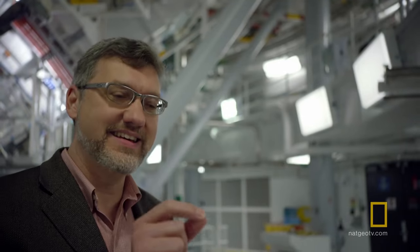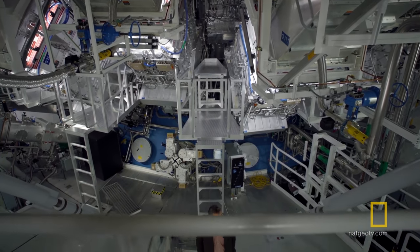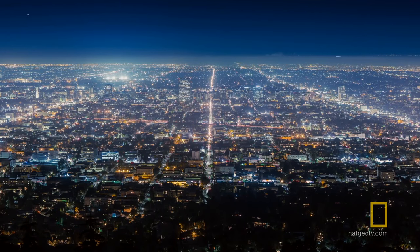If we do that in just the right way, we have calculations that say we should be able to get more energy out than we put into this implosion and light a fusion fire that could actually power plants and put energy on the grid.